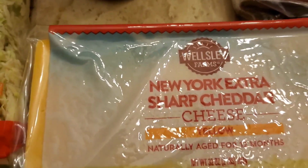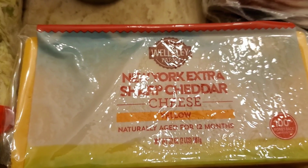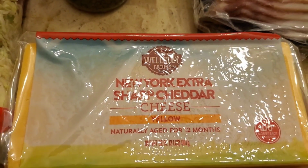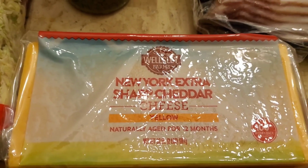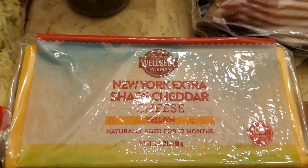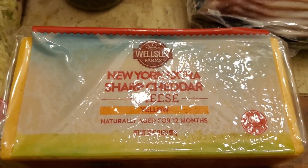Another reason why I went to BJ's was for this 2-pound block of sharp cheddar cheese. I plan on shredding it so I can use it in a homemade macaroni and cheese, and that was $6.99 for that 2-pound pack, so $3.50 per pound of cheese, which I think is also really good.